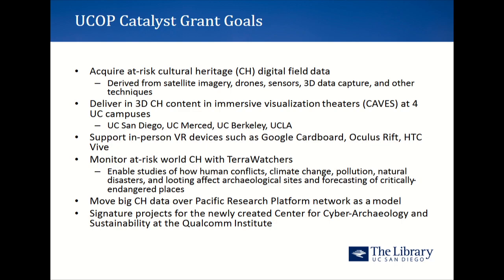We also wanted to create output from this that created virtual reality experiences that could be used by people on their personal devices, so Oculus Rifts, HTC Vives, and even Google Cardboard and whatever else comes out. There's part of the grant that works on a product called TerraWatchers.org that I'll show you in a second, that watches for pollution, bombardment, looting, that sort of stuff. And then, like I said, we want to make use of that big Pacific Rim network. It's one of the signature products for the Cyber Archaeology Lab and a group we have on campus called the Qualcomm Institute. It used to be called Cal IT2.